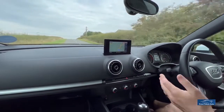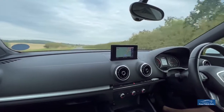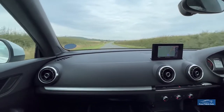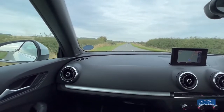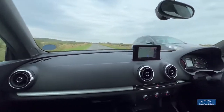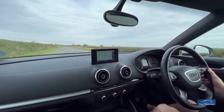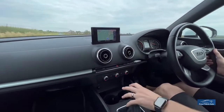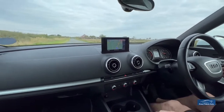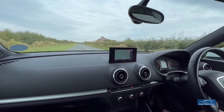It drives really well, drives as you would expect an Audi to drive, and it doesn't feel like a convertible either. It feels tight, there's no scuttle shake or any real rattles or squeaks with it. We're going down quite a bumpy road as well, and it's great. It goes up and down the gearbox nicely, the gears are all good, drives well, no warning lights on the dash.